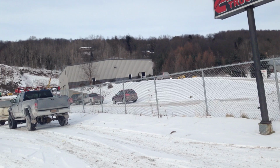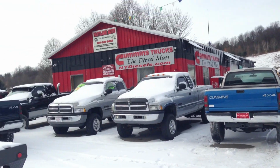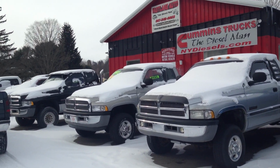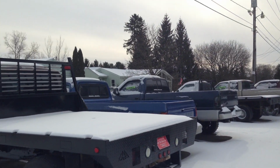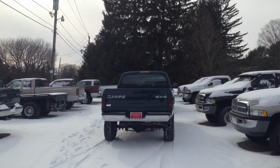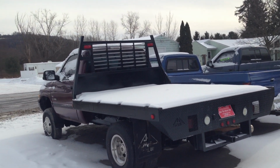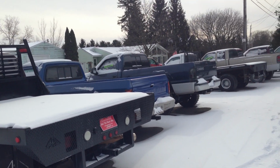That is one hell of a nice truck. Oh, yeah. John the Dieselman, nydiesels.com. We also do anything you can think of. If you need step bars, caps, bed liners, batteries, brakes, anything for a Cummins diesel, we do it. If you want your truck shipped to you, I'll ship it right to your house. You're going to deal with one person, me.